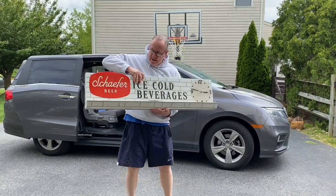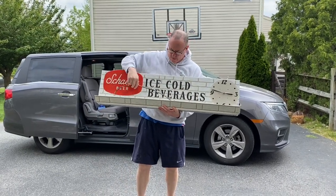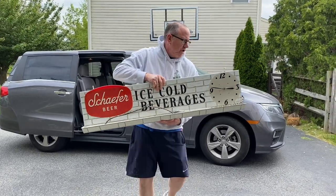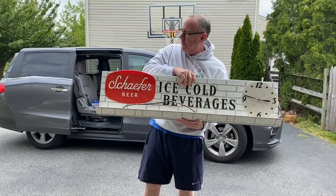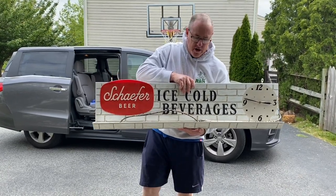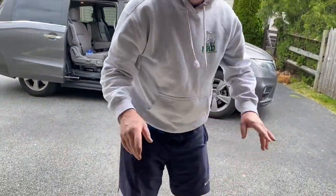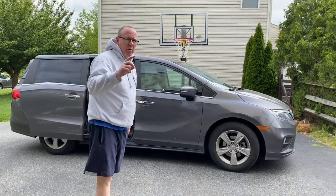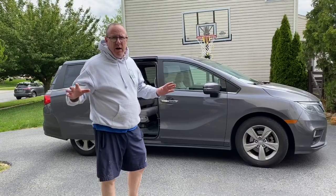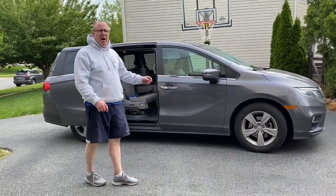Look at that. This, I think, was hardwired in because this hung from a ceiling. It's probably sat in somebody's bar for a while. So this is the Schaeffers beer clock, which I am very confident can work. And that's not it. Join me back on the porch, and I'll have it all out for display because I got some glass insulators today too. All in the Odyssey.